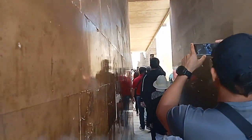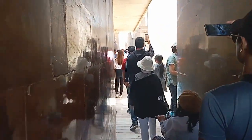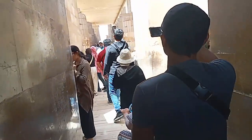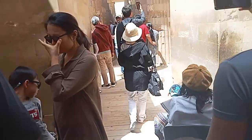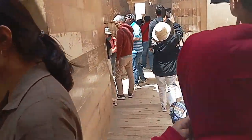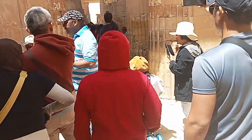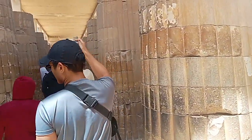Nandito na kami sa Sakkara Monument. The winner gets house size. Cooler. It's a balance.